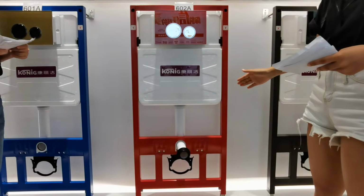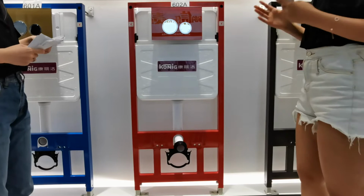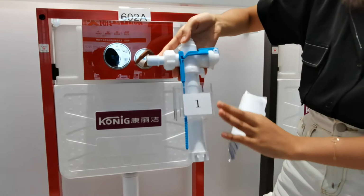Kate, I have one question. Can I adjust the flush volume, to save water on purpose? Yes, Steve, certainly. You can adjust the flush volume and also the inlet volume easily. I'm going to show you how to adjust this inlet volume. You can see this is the water inlet valve. We can adjust the height of the floater by screwing this screw.